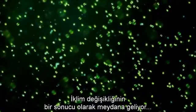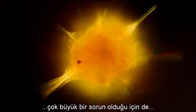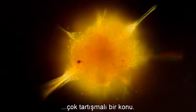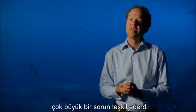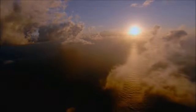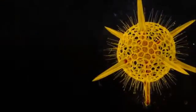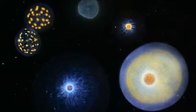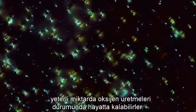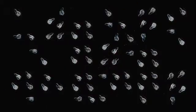It's happening primarily as a consequence of climate change, and there is a lot of controversy because it's a big question. And if this plankton decline pans out to be as dramatic as we think it is, then that would be a big deal. Your life depends on the ocean's breathing. And in fact, animals could only exist on land after plankton in the oceans had produced enough oxygen for them to live by.